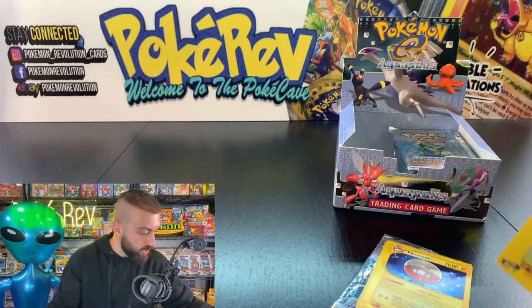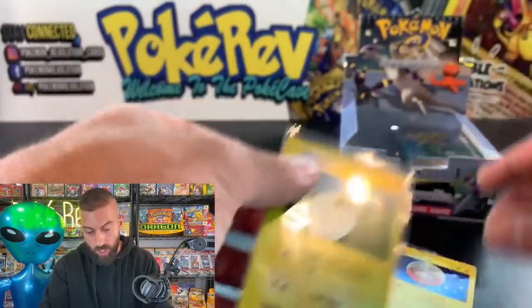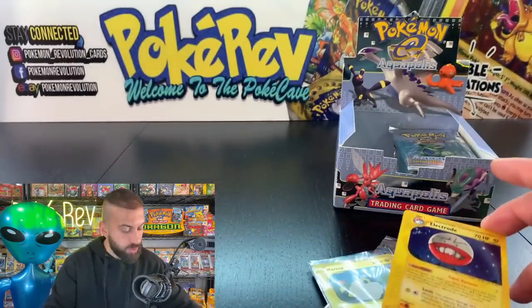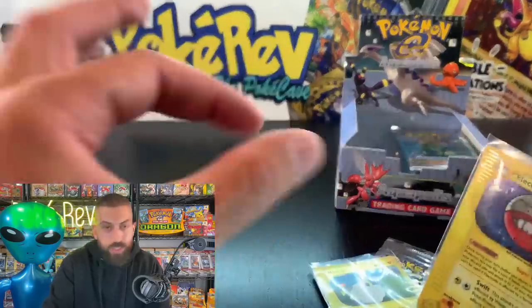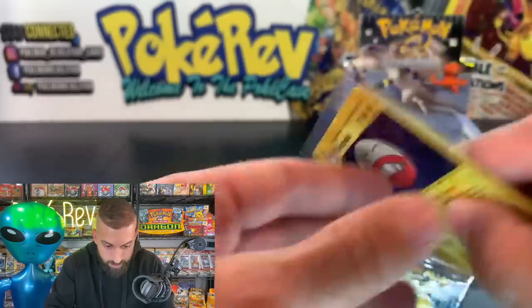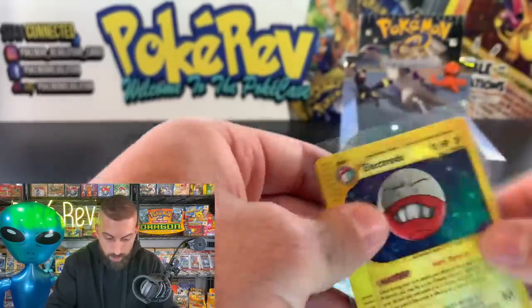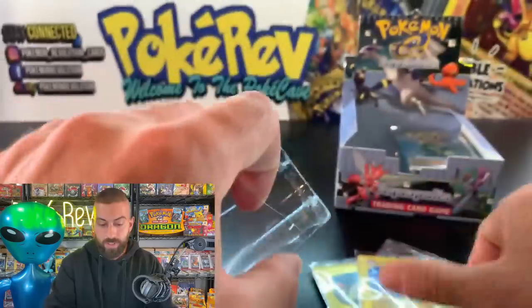So let's throw these into a sleeve. That's what I call one pack magic, guys. I'm going to check the price on that Electrode as well. Not to mention that concerned look on Electrode's face. What is going on, buddy? This pack had some concerned Pokemon in here. Electrode. Nice. A clean card. A beautiful card. That is going into a card saver.